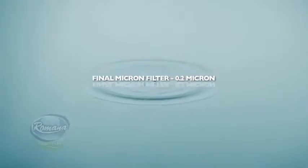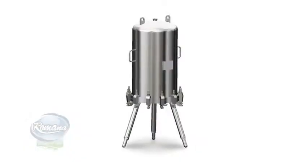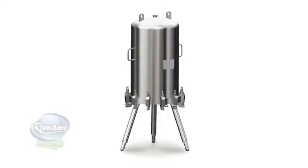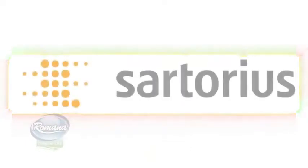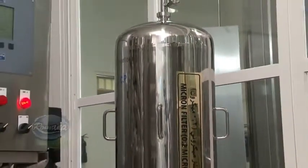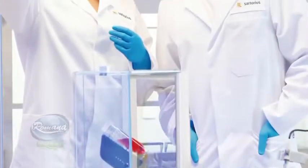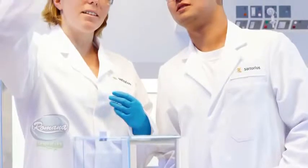12. Final micron filter, 0.2 micron. Here, the water passes through stainless steel German-made Sartorius filter cartridges, which consists of 24 cartridges of 0.2 micron filter for a high performance. It has single-layered pleated cellulose acetate membrane that's been specially developed for pharma industry.